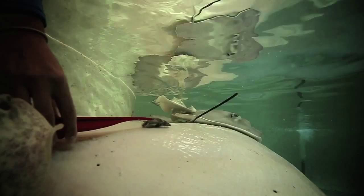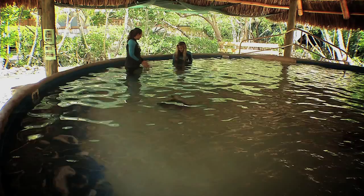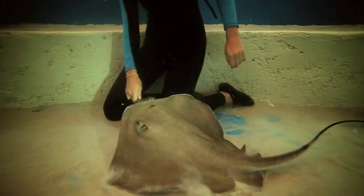Well, we have multiple different encounters. One is the nursery encounter, which allows you to actually pet and touch small sharks and small stingrays, and it's a way to do it without getting wet. But if you want a more immersive encounter, you can get into the stingray tank, where you sit down on a bench and have stingrays come right into your lap and feed them.